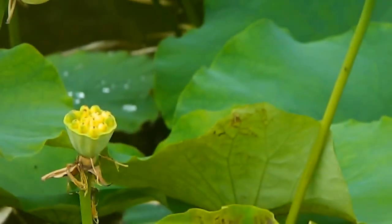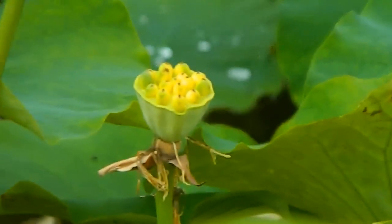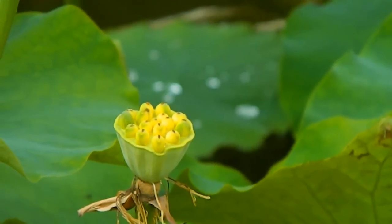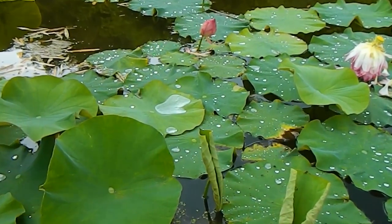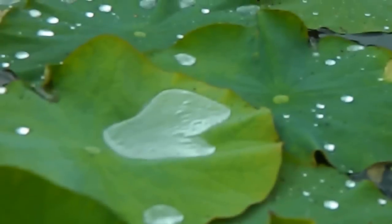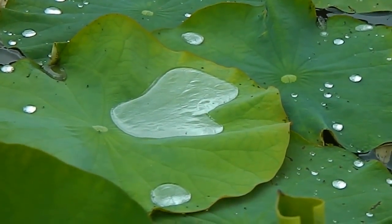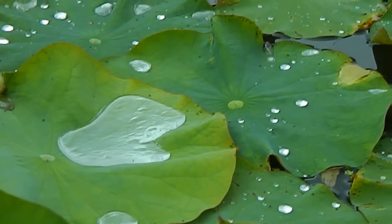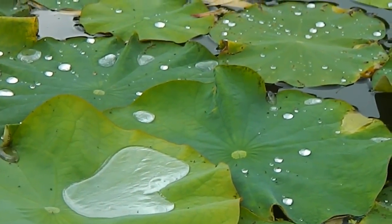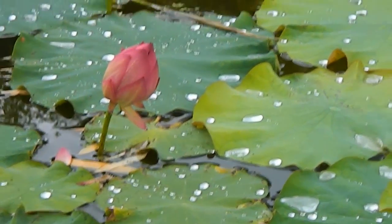And over here, there are more. The coolest thing. See how the water pools on the leaves? It even looks like ice almost. But the surface of the leaf is in some way repellent. Totally waterproof. So the water just sits in crystal-like droplets on top of it. Looks quite beautiful, really.